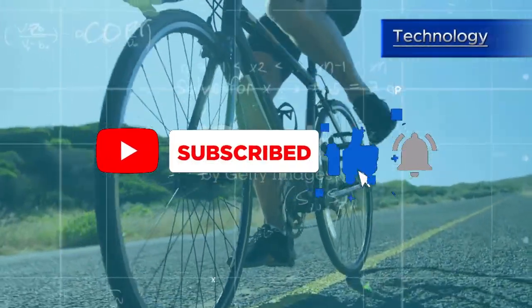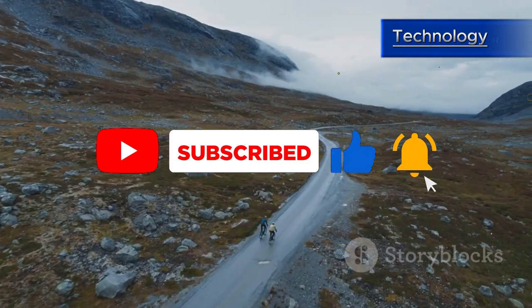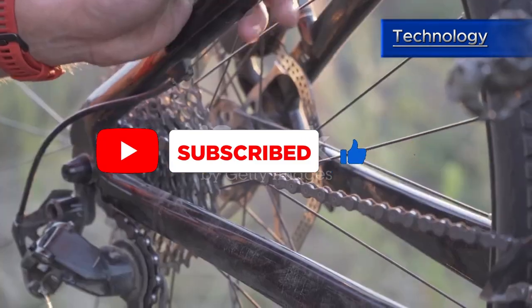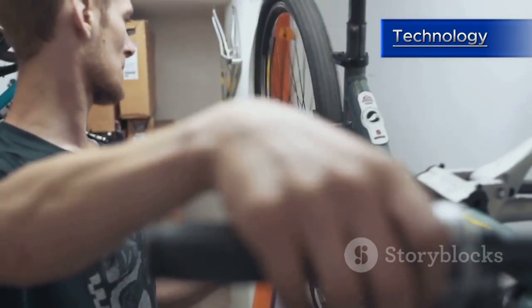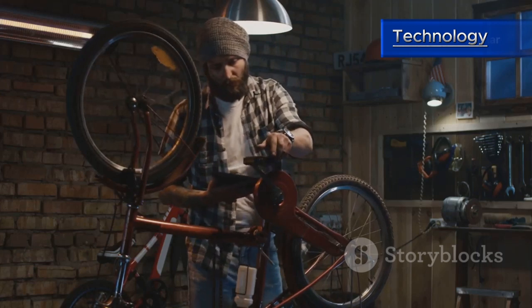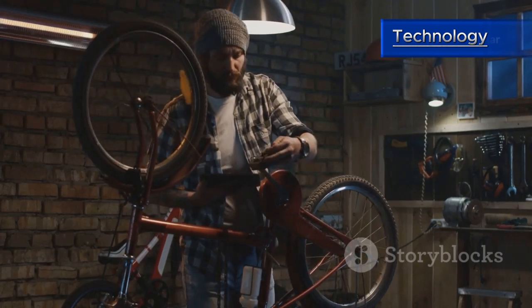Bicycles offer freedom, fitness, and fun. They're more than just machines, they're companions on adventures. But like any trusty steed, your bike needs care. Regular maintenance keeps your bike running smoothly and safely. It can even extend its lifespan, saving you money in the long run.